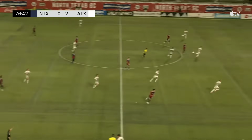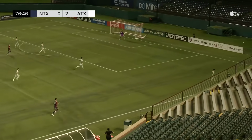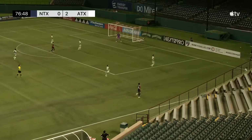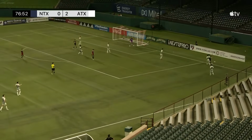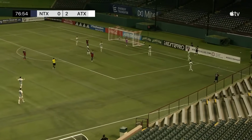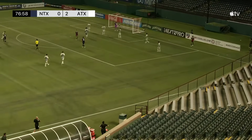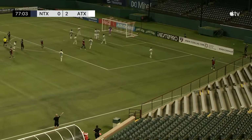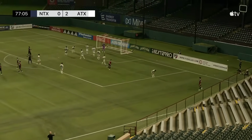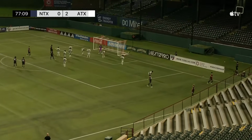The power that North Texas has. Here's the main man, Sarver, closed down by Deanda. Deep in the corner, he knocks it back to Contreras. Sarver not interested in the short corner with Contreras, although they had a man advantage there.